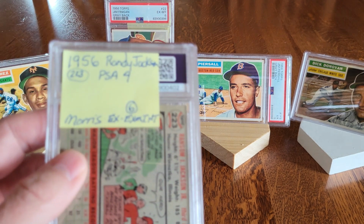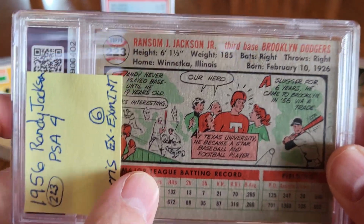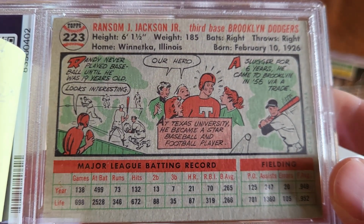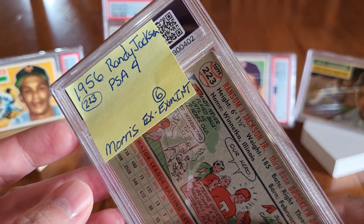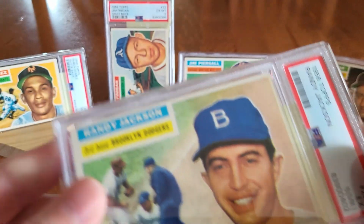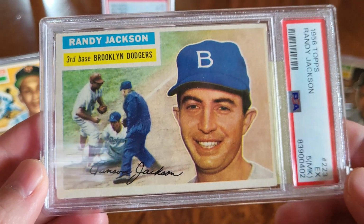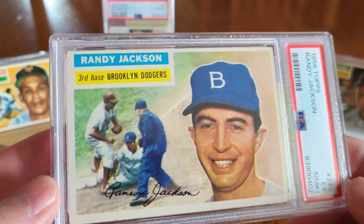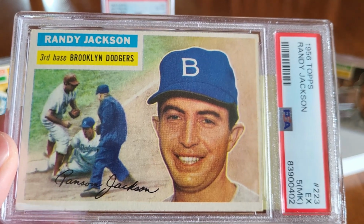And then we have this guy here, Randy Jackson. There's your back. I was thinking 4. The seller thought it'd be a little bit more. And interesting. 5 mark. It's got a mark on it somewhere. MK is a qualifier, meaning that maybe some kid took a pencil or a pen and wrote something on it. I didn't see that.